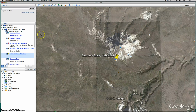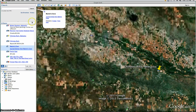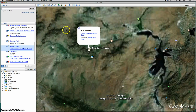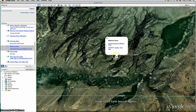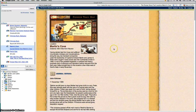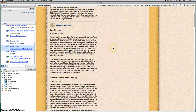Next, the pioneers went to Martin's Cove, Wyoming. At this stop, we're going to read two journal entries from pioneers who actually experienced the tragedies that happened at Martin's Cove. Read these journal entries, and then we want you to write a response about what you've learned. What happened at Martin's Cove? Why did so many people die there? And what if the rescuers had arrived earlier?